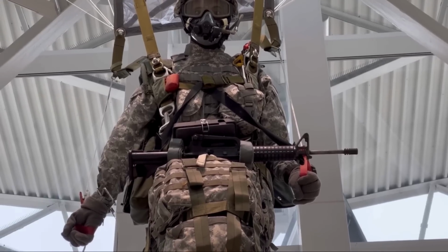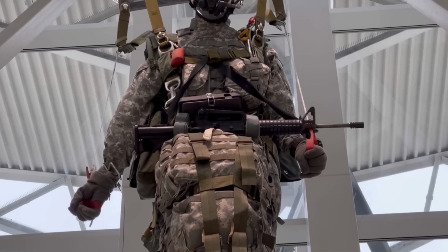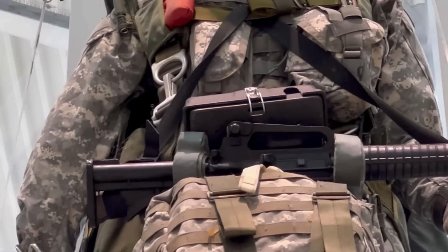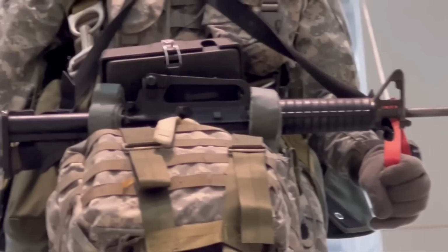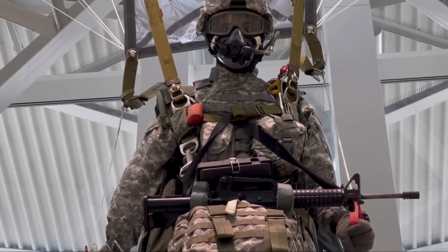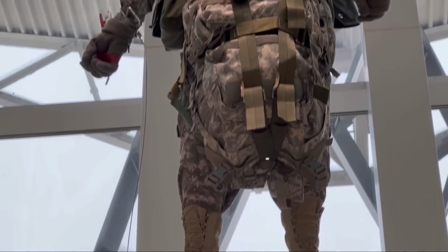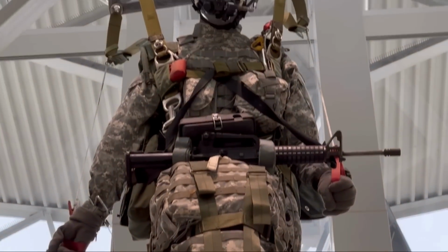That cross mount is kind of a newer thing. When I went to jump master school, that's what we used, and it can come off really, really quickly if you need to put the weapon into operation on the ground. Steering, like if you're gonna jump and land at nighttime with a lot of kit, you're not trying to flare and do a stand-up landing. You just go half brakes and do a parachute landing fall and tuck and roll.